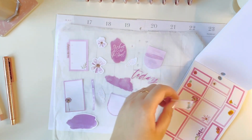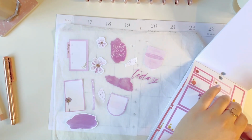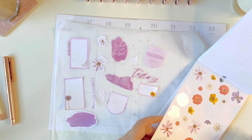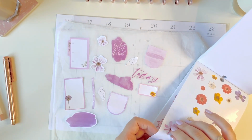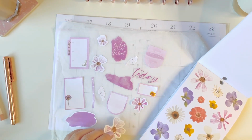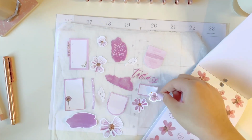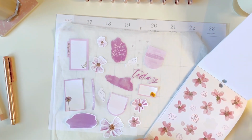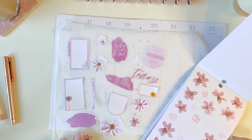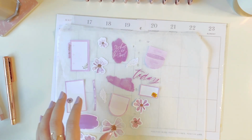Now I'm just finishing up my sticker selection by adding a few smaller boxes and some more florals to spread out across the two pages. I really tried to add a variety of sizes to keep things interesting and make sure the two sides don't look too similar, because that tends to annoy me. But I have a pretty good selection, and I think I'm going to start playing around with the layout.